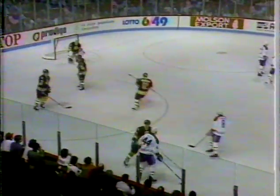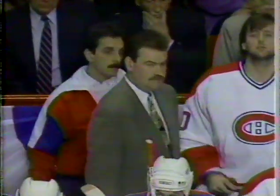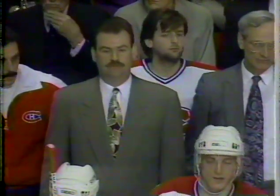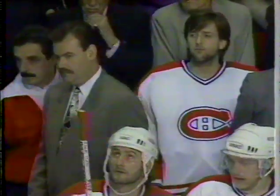Here's Richer, but the play is offside. 59 seconds left in the penalty to Skriko. The 5th power play of the game for the Montreal Canadiens. Stéphane Richer questioning the call, but to no avail. Bourque is over talking as well. He's talking to the referee about the Corson entanglement near Andy Moog. Both players were barking at Koharski after they got up.